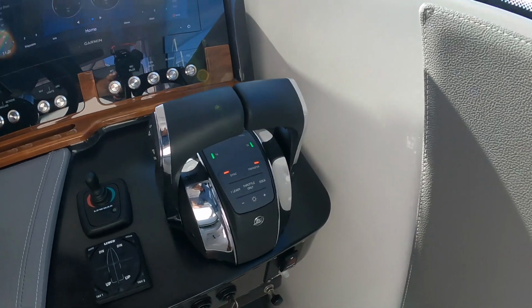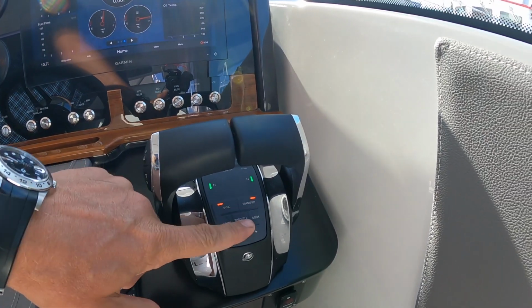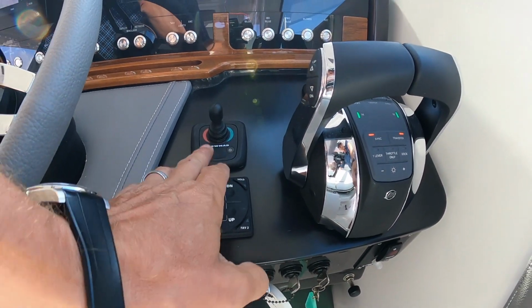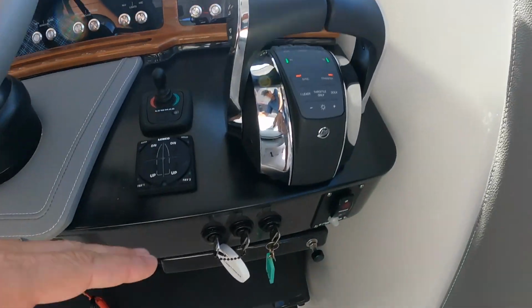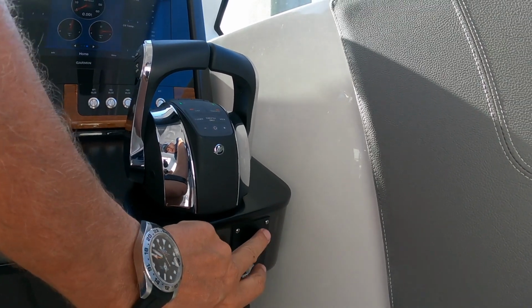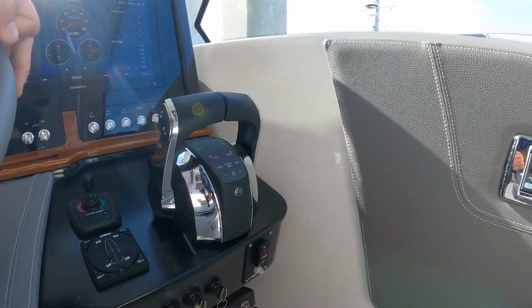Other side we have our fly-by-wire throttles, 1 lever mode, docking mode, which slows them down just a little bit. We have our automatic trim tabs here by Lenco, standard bow thruster. Here's your ignitions. And then a really cool feature on this one, if you push up or down, the VHF antennas will fold. And the thinking there was going under low bridges.